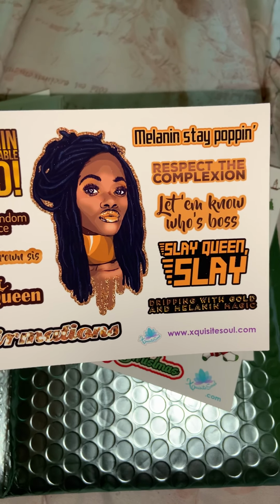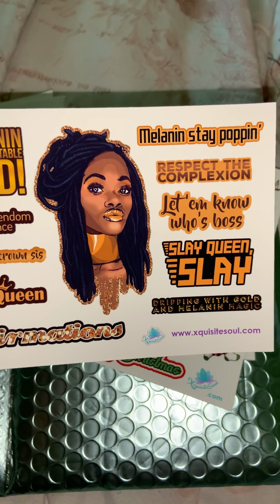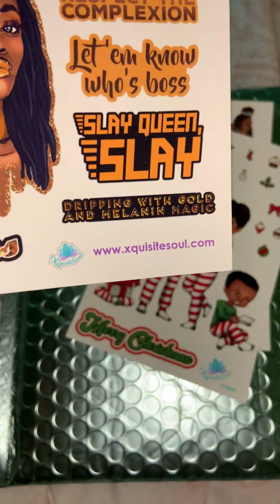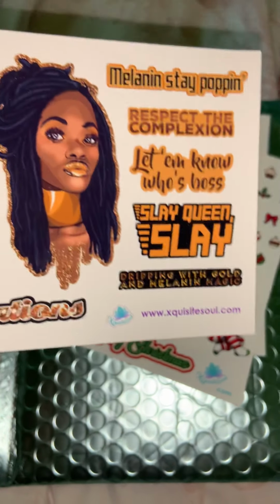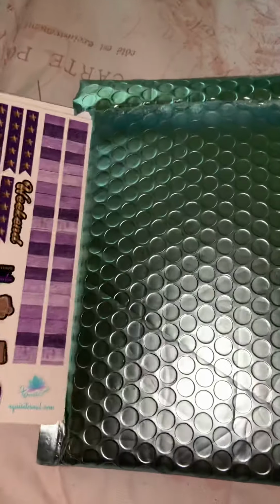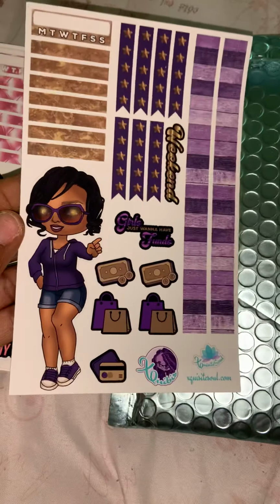Slay, queen, slay. Let them know who's boss. Respect the complexion. Melanin stay popping. And then right down here it says, dripping with gold and melanin magic. So that's really, really nice. And now I will show you the kits that I got. I believe they're mini kits. As you can see from the thickness, it's a lot of kits, but I couldn't help myself.